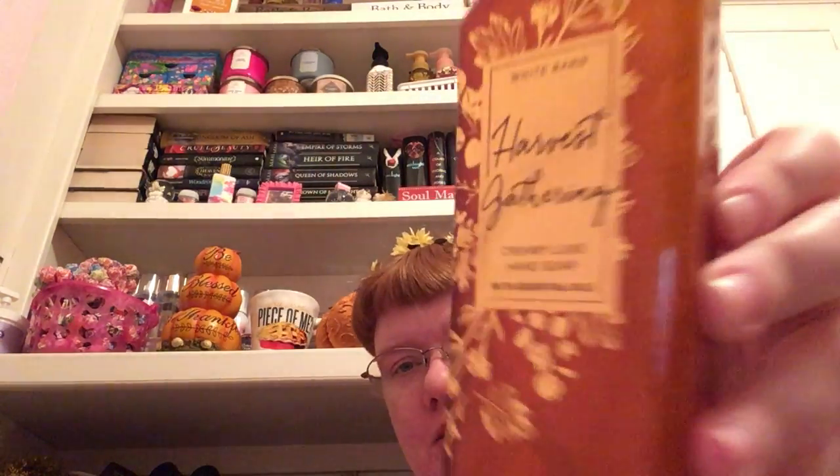I'm not the best reader, but whatevs. And then I always wanted this soap, but I never got it. Harvest Gathering. So I wanted to try it, so I bought it. So the packaging is beautiful. I was all about this. I was like, yes, yes, yes. So I kind of forgot about this. But I wanted to try this, so I got it. Harvest Gathering. So good. The packaging. And the notes.